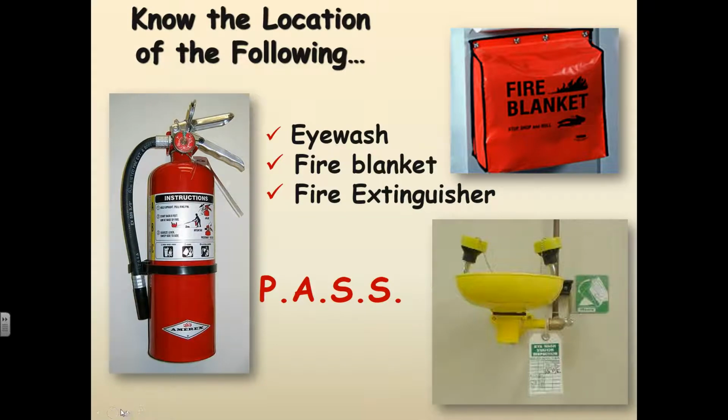You also want to know where the fire extinguisher is. The fire extinguisher would not be used to put a fire out on a lab partner, but you would want to use the fire extinguisher if, for example, something at your lab station caught on fire. Let's say there was a fire in the trash receptacle, an electrical fire. You would want to use the fire extinguisher. Now, there is a very important acronym to remember with fire extinguishers, and the acronym is the word PASS, P-A-S-S. So the PASS acronym helps you to remember the four basic key steps to using a fire extinguisher.